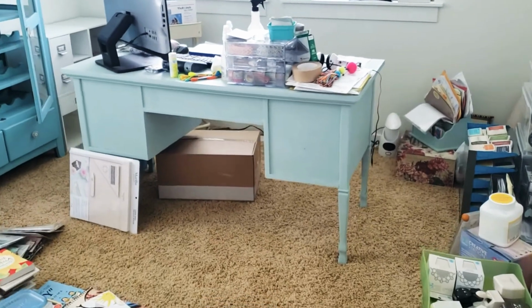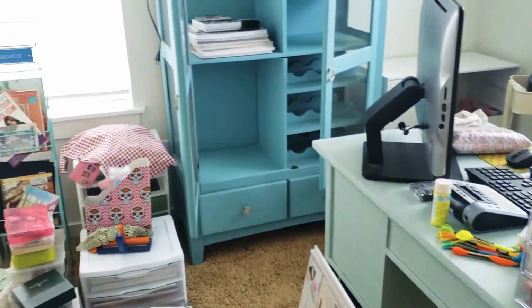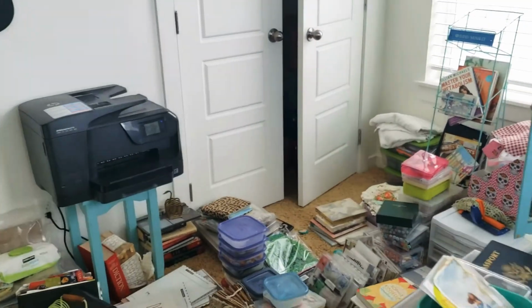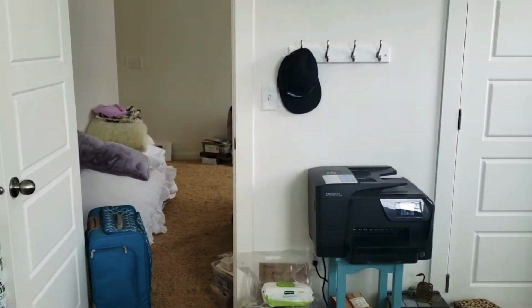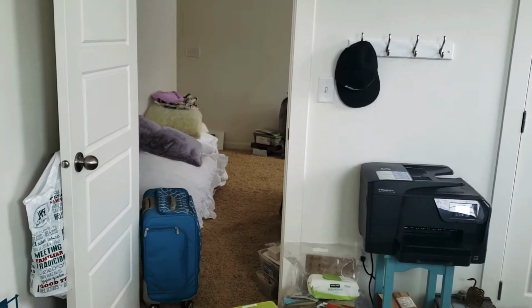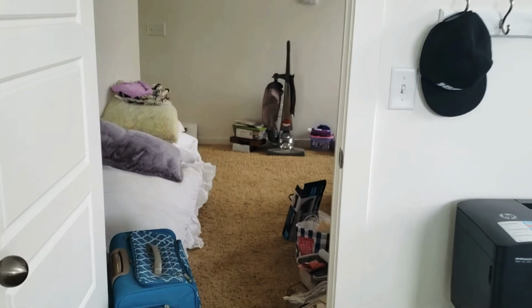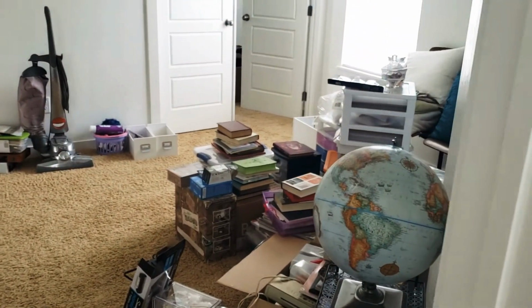I am taking you on a little sneak peek of what my future craft room will look like. Now, the area where I started, I'm backing up slowly. The area where I started, which is right there, is the loft. So, my future craft room will be upstairs. And let's go take a look again. So this is the loft area.